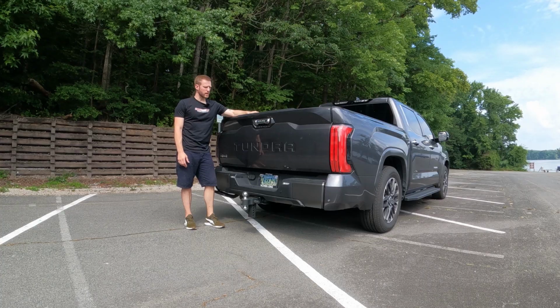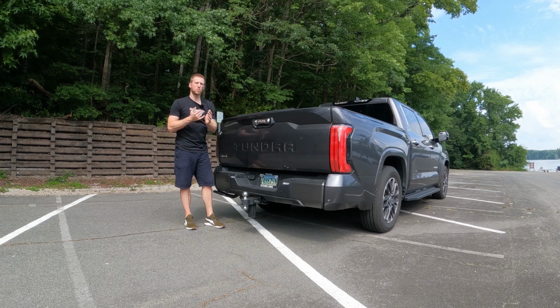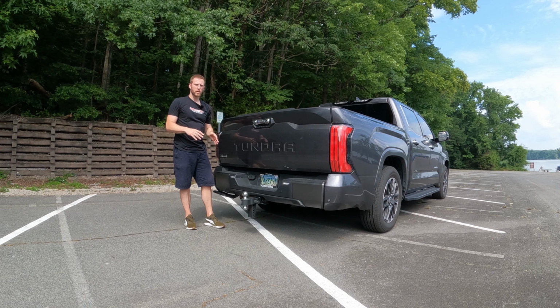So my next major like is going to be the rear air suspension. I specifically opted for this option, as I mentioned in previous videos, and just a quick update, it's still working flawlessly. It's so easy to use and it does a great job of handling a heavy load.